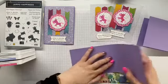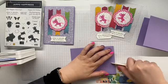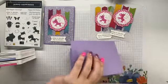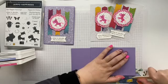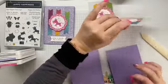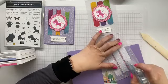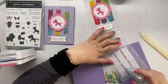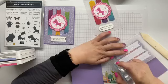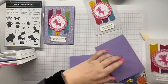Okay, this way. So these cards are going to be perfect for some younger people and some younger at heart people in my stash. So hiding adhesive, strip, strip, strip, strip. Very, very easy. And once again, because this is embossed vellum, I am overusing my adhesive, so then I can be guaranteed that it is adhered.